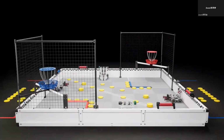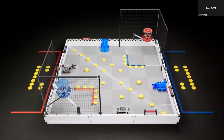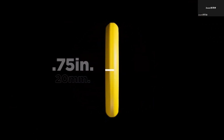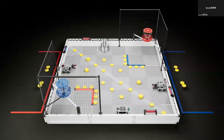VRC Spin Up is a head-to-head game that is played by 2 alliances, one red and one blue, made up of 2 teams each. The primary game objects in VRC Spin Up are yellow foam discs. Discs are 140 millimeters in diameter and 20 millimeters thick. There are 60 discs total in a Spin Up match, 38 that start on the field, 2 preloads per robot, and 7 match loads per alliance.